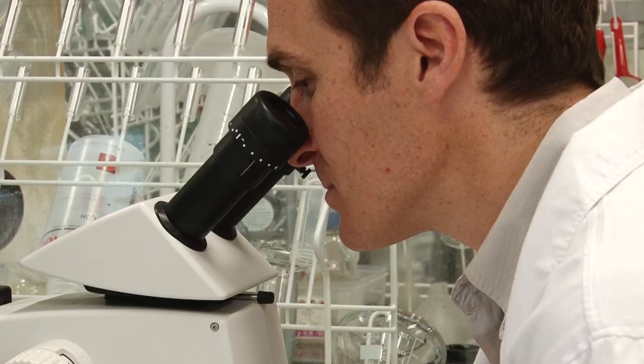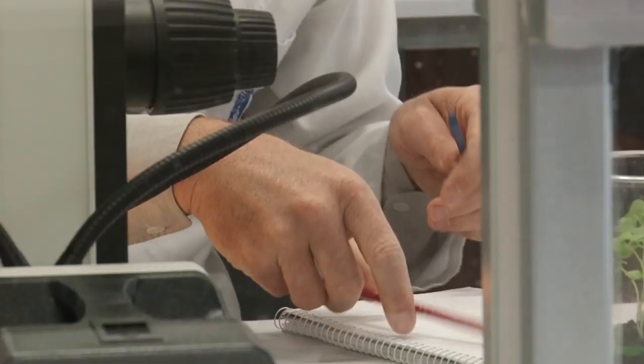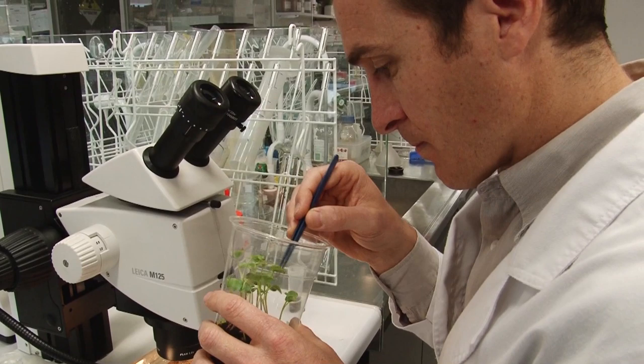This knowledge will help predict the speed at which resistance will spread to other states. It'll also provide an insight into the likelihood and time frame of resistance developing to other chemical groups besides synthetic pyrethroids.